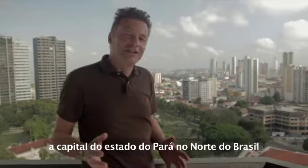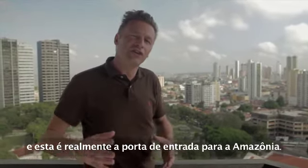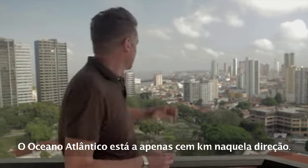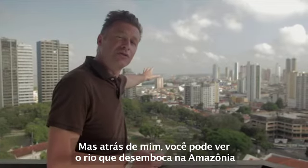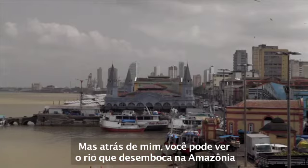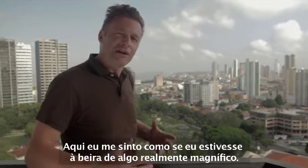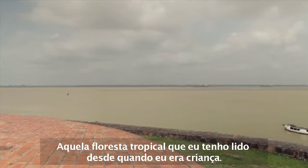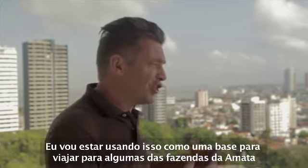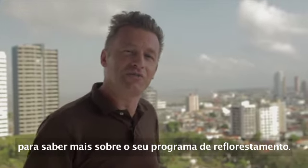This is Belém city, the capital of the state of Pará in northern Brazil, and this really is the gateway to the Amazon. The Atlantic Ocean is just 100 kilometers down there, but behind me you can see the river that leads into the Amazon. Right here, I feel as if I'm on the brink of something really magnificent. That rainforest which I've been reading about since I was a kid. I'm going to be using this as a base to journey out to some of the Amata farms to find out more about their reforestation program.